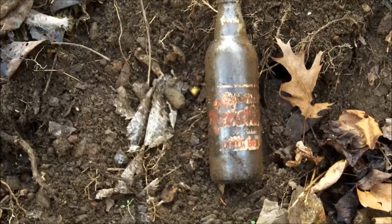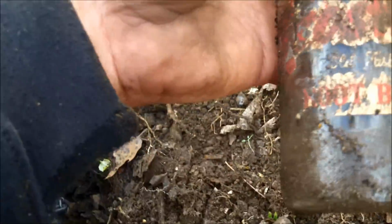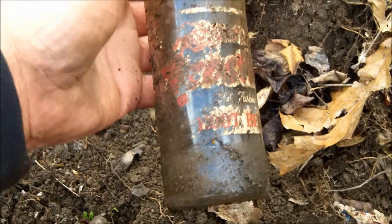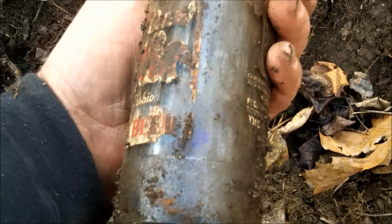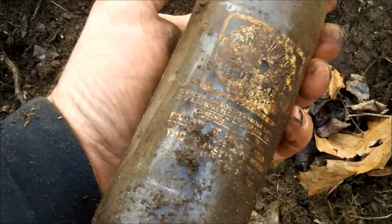Well, after digging all these Royal Crown, Pepsi and Cokes, finally got something a little bit different. Got an old Frosty root beer bottle. Actually pretty darn good shape. Have the graphics still on it, but you can't touch it too much. It'll just wipe right off the bottle. But that's pretty cool. Very nice bottle.